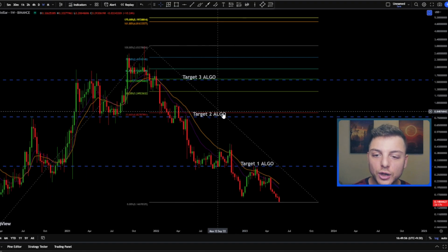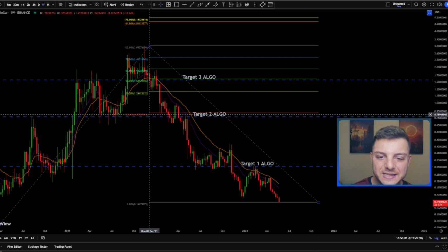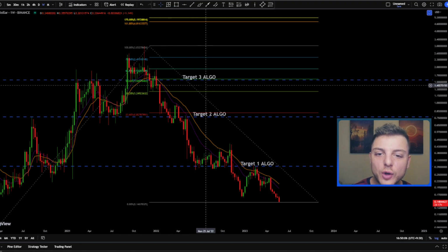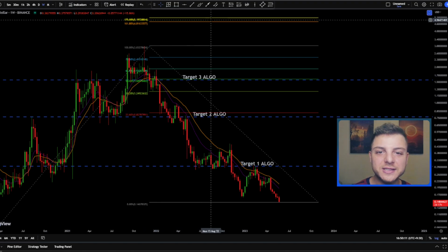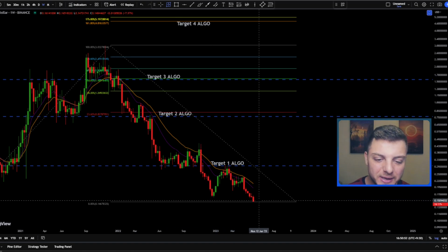But before I move on, look how perfectly this lines up with all my other targets. You can see at this 23.6 level, we've got target 2. At this exact 50% level, again, we've got target 3. And then we've got the golden zone for Algo coming in at $5, being my fourth target on this particular price. The Fibonacci-based tools are all using high-grade mathematics to calculate these different levels, and you will see using some backtesting in the market that these levels have a very high potential to hold. So there's target 4 for Algo using that high-grade mathematical trend-based Fibonacci extension.